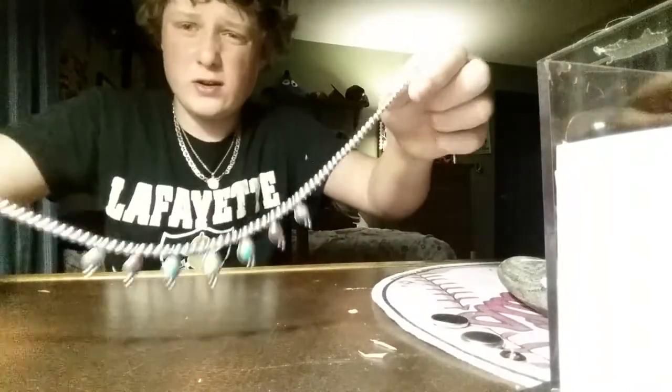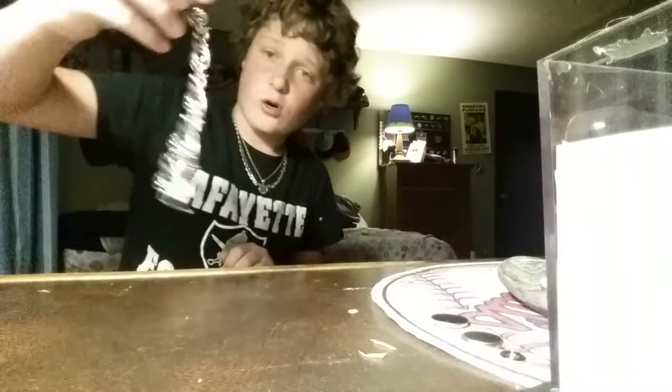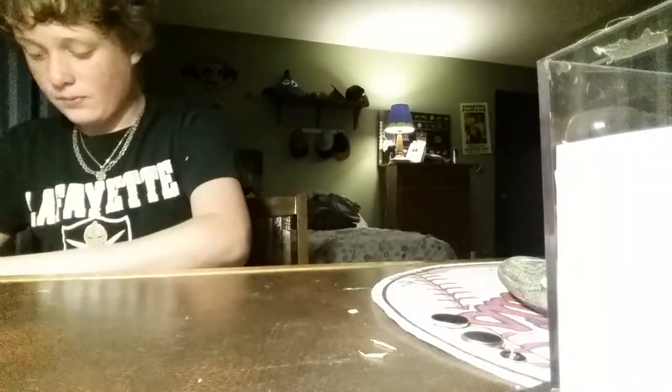I have some of my mom's old sterling jewelry and some semi-precious gems. I'm not completely sure. I know those are turquoise, and I don't know something else. I'm planning on selling this. An old bracelet. Another old bracelet. And a 1 ounce silver bullet, some old copper, zinc, and Indian head pennies right here.